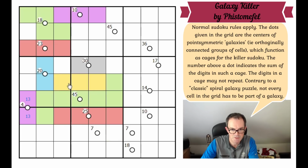We know none of these squares is in. This square is the equivalent of that square. That's not possible, so it's then got to go one further. It's got to do that. And that completes the 45 shape. And it bounds the 30 cage. Look, the 30 cage can't come here now.